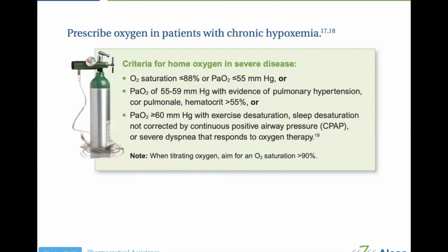In patients that have chronic hypoxemia, you want to prescribe oxygen. The criteria for that is as follows. Those patients who have O2 sat less than or equal to 88%, or PaO2 less than or equal to 55 mmHg, or a PaO2 of 55 to 59 mmHg with evidence of pulmonary hypertension, cor pulmonale, or hematocrit greater than 55%, or a PaO2 of greater than or equal to 60 mmHg with exercise desaturation, sleep desaturation not corrected by CPAP, or severe dyspnea that responds to O2 therapy. And when titrating oxygen, you want to aim for an O2 sat of greater than 90%.